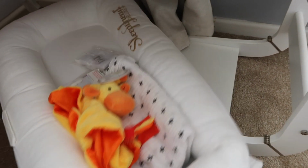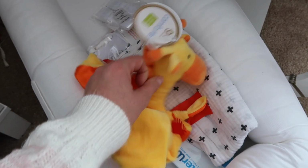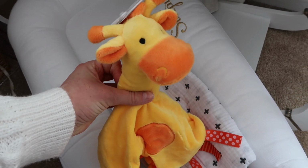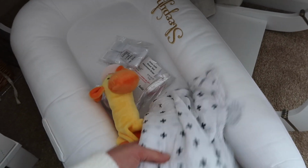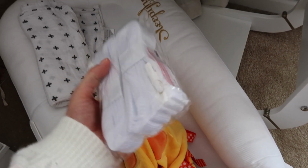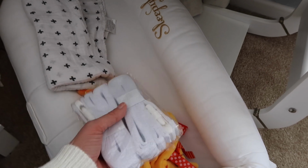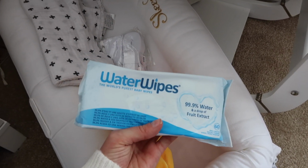Then underneath here we have our sleepy head, which I have never used one of these before, so I'm really excited to give it a go. We also have a Grow Company comforter here that they sent us, which is really sweet of them, the little giraffe, so that's there ready and waiting. I have a swaddle blanket that can be used as a swaddle or a muslin ready to go, and then these are the attachments for the snooze pod if we want to attach it to the bed, so they're there ready if we decide to do that. And then I've also got a spare packet of water wipes.